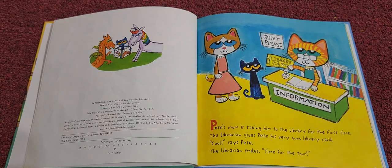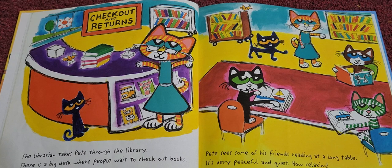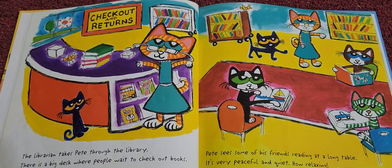Pete's mom is taking him to the library for the first time. The librarian gives Pete his very own library card. Cool, says Pete. The librarian smiles. Time for the tour. The librarian takes Pete through the library.